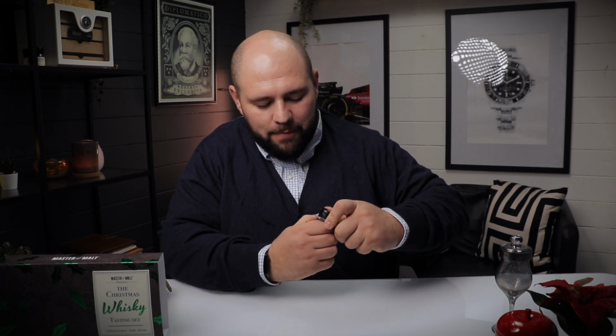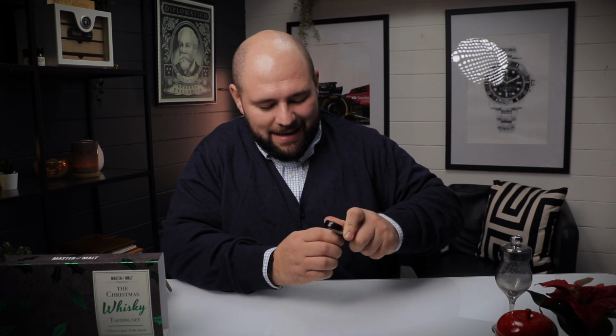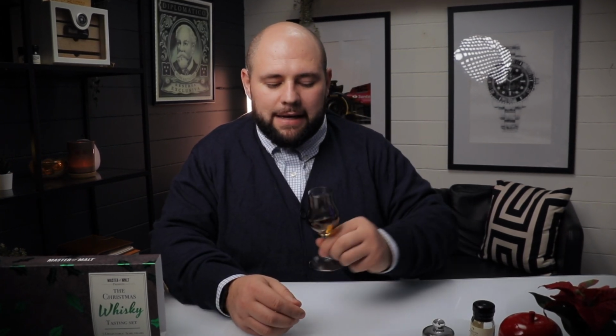I'm gonna open this little guy up, and then I'll taste it and compare it, to see if I pick up any of those notes, see if my palate picks up similar notes to what the company says. But let's have a look. So on the nose it is meant to be fresh, light, and clean. Hopefully it's not too light.